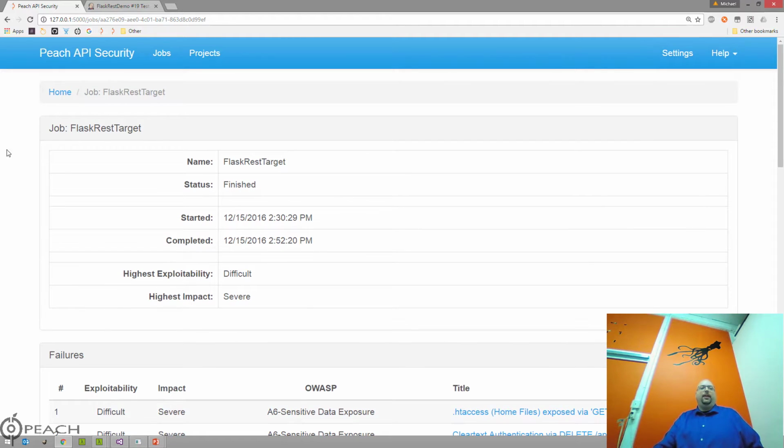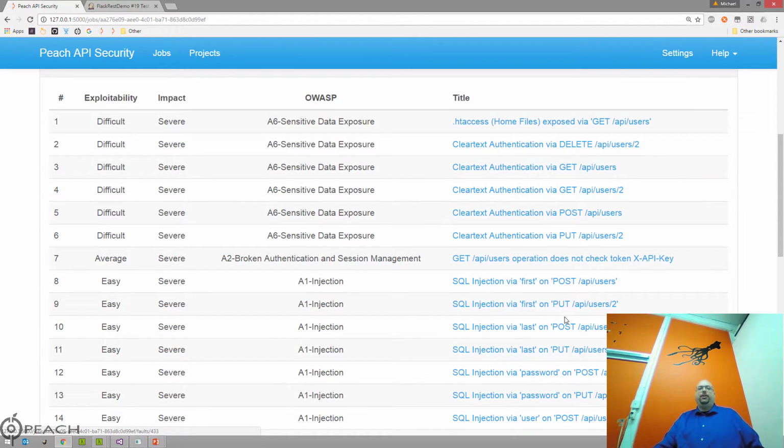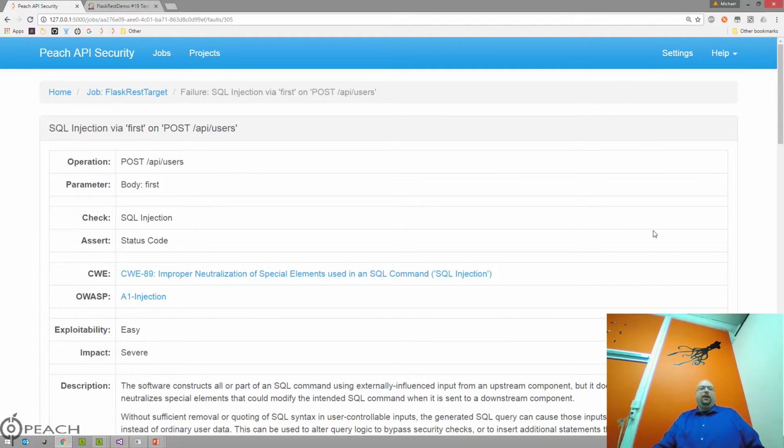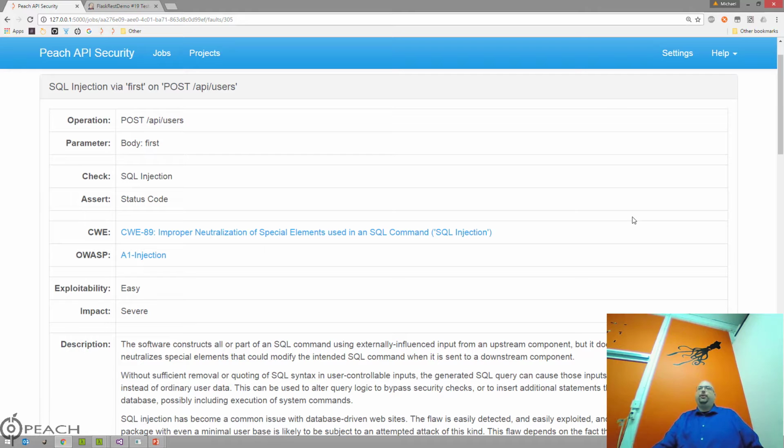And so here we're looking at the same job, and as we can see, we have a listing of security issues. Right now they're categorized by OWASP Top 10. We also display exploitability and impact. And we can go in and take a look at each of these issues in more detail. Here we see information about the issue that's found. We see which operation and endpoint it was in, and which parameter was being tested when the issue was found.